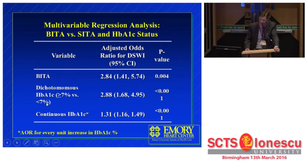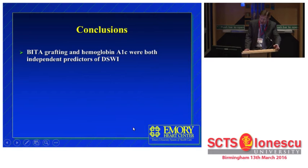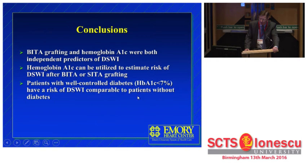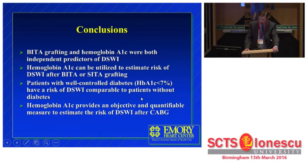A1C, whether above or below 7%, had an almost identical relative risk ratio for deep sternal wound infection. And continuous hemoglobin A1C, this is the adjusted odds ratio for every unit increase in hemoglobin A1C, was about 1.3. So in conclusion of that study, BITA grafting and hemoglobin A1C are both independent predictors of deep sternal wound infection at about 2.8-fold. Hemoglobin A1C can be utilized to estimate the risk of deep sternal wound infection after BITA or SITA grafting. And in patients with well-controlled diabetes, the risk of deep sternal wound infection is comparable to patients without diabetes. A1C provides an objective and quantifiable measure of risk.